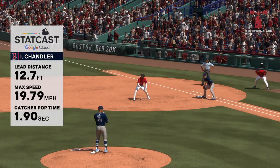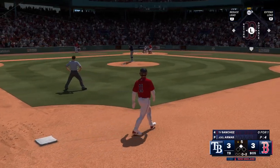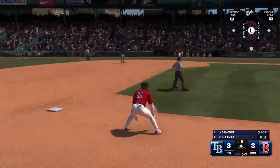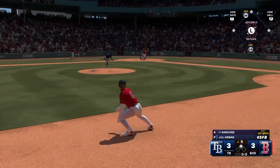Chris, his wheels were the difference maker on that play. Just got in there. Yeah, with StatCast's help, we see his top speed on this stolen base, and that's a big number. I mean, man, he really made his athletic.